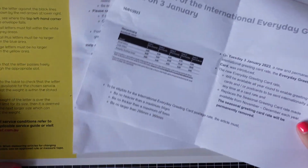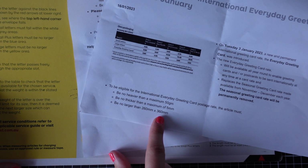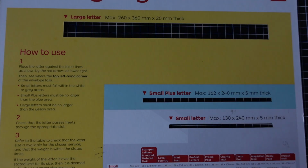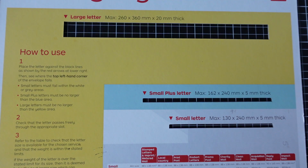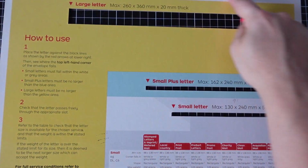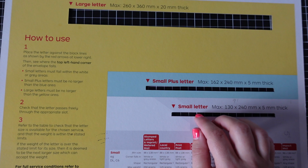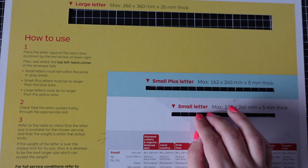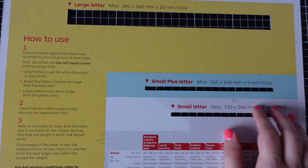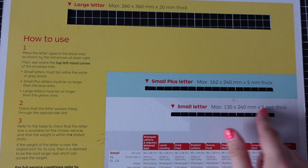Now if I bring in the specifications here, no larger than 260 by 360, and I bring my gauge down, it's the yellow area. So the width and length of your mail can be inside this, as long as it fits through the 5 millimeter slot. That's going to be super hard for us to tell, because if we make a mail that big, there's no way of squeezing it through here, because this is only the length of 130 millimeters.